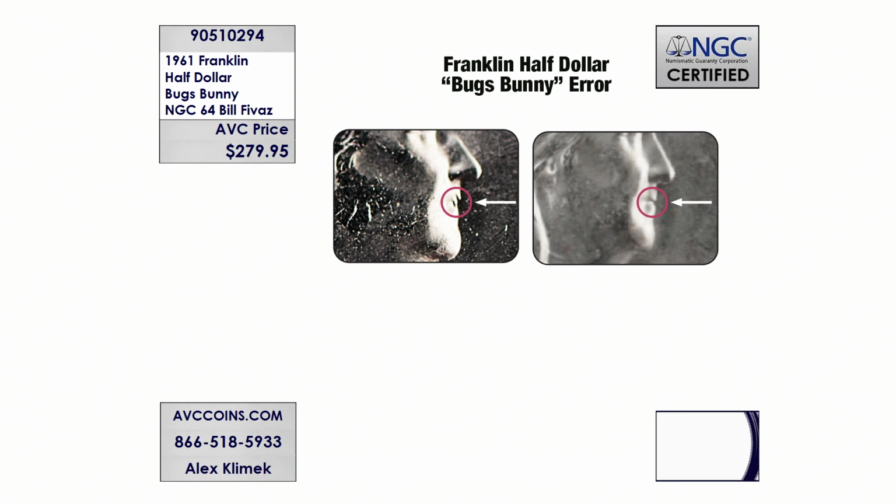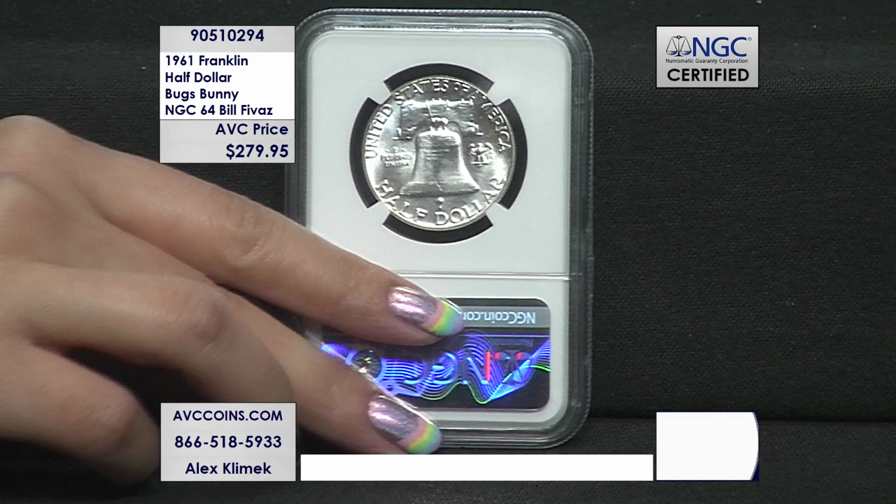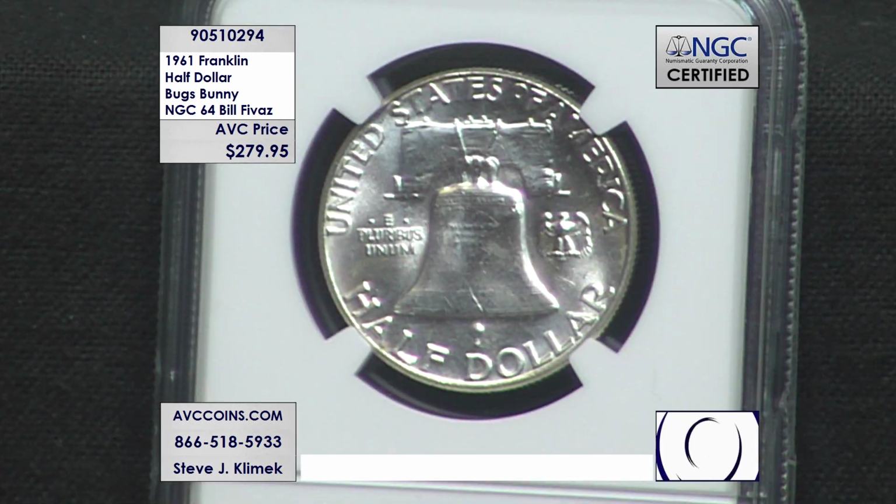Now this is the Bugs Bunny error. You'll notice on the coin on the right, Franklin has two lips. On this error, he has two buck teeth. And if you were like me when I was a kid, Bugs Bunny was the show, the Looney Tunes. So the nickname of this was Bugs Bunny. Now the technical term is FS-401, but this is known as the Bugs Bunny.